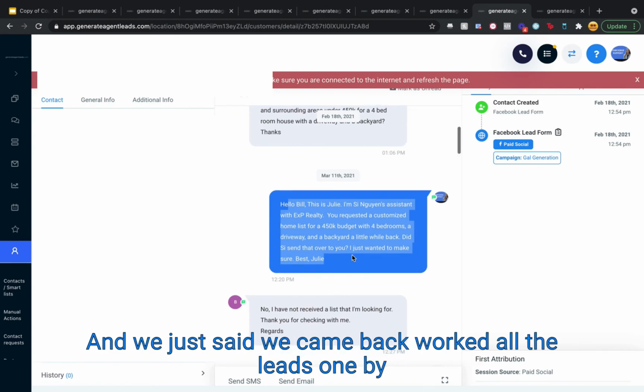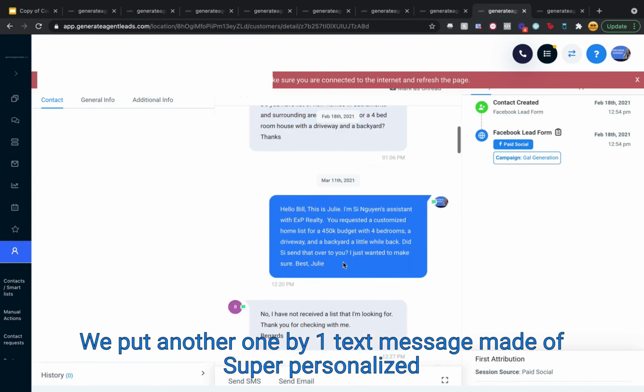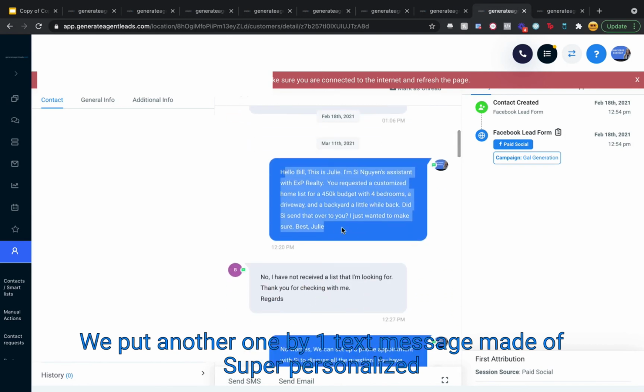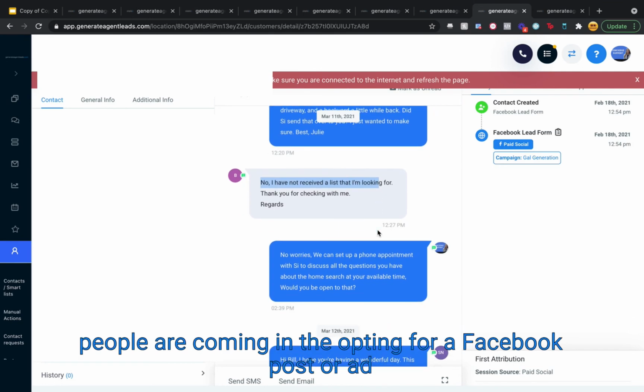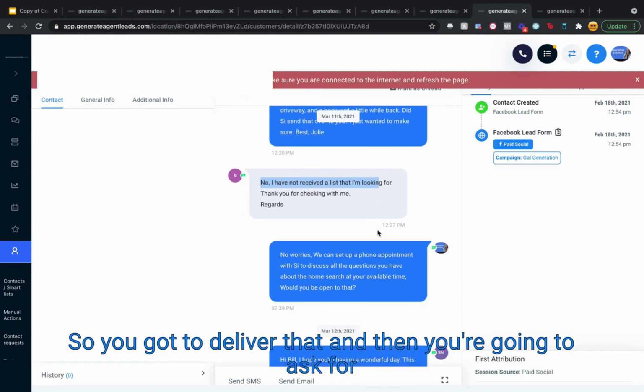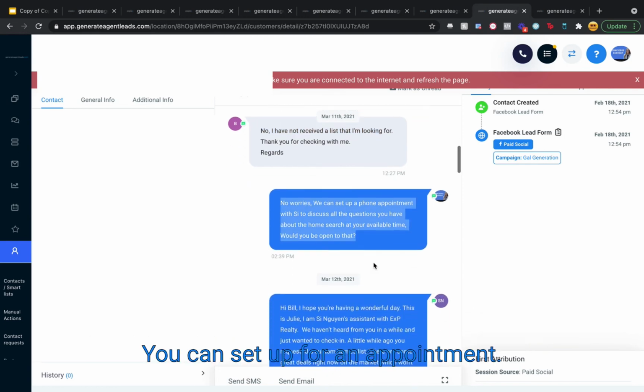And we just said, we came back, worked all the leads one by one, saw all this information. We put another one-by-one text message, made it super personalized for them. But they said I actually didn't receive the list of homes, right? Because people are coming in, they're opting for a Facebook post or ad on a list of homes. So you got to deliver that, and then you're going to ask for the appointment, right? No worries, you can set up a phone appointment.